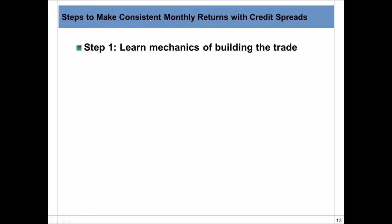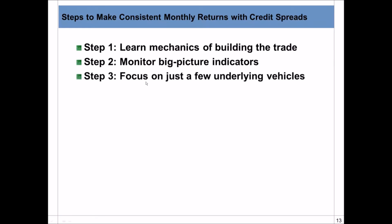Okay, steps to make consistent monthly returns in credit spreads. Learn the mechanics of building the trade. Monitor big picture indicators. Since we're trading the indexes, we don't really need fundamental analysis on stocks. We need more macro sentiment analysis on the broad markets. That's what we care about. Focus on just a few underlying vehicles. As we said, we focus on the SPX, the NDX, and the RUT. That's the big caps, big cap tech, and small caps. Know how to adjust the trades if they get hit.